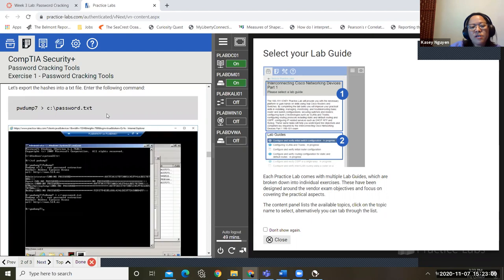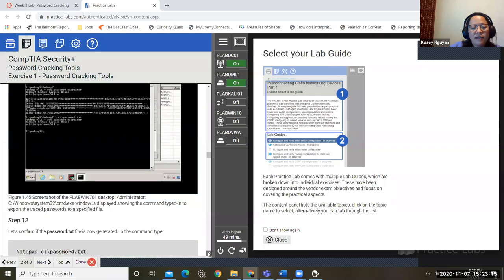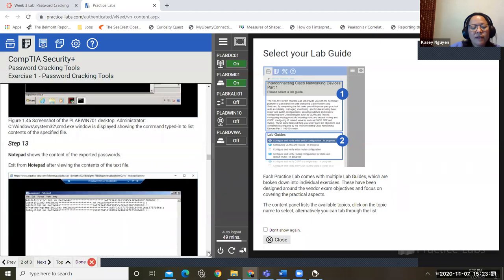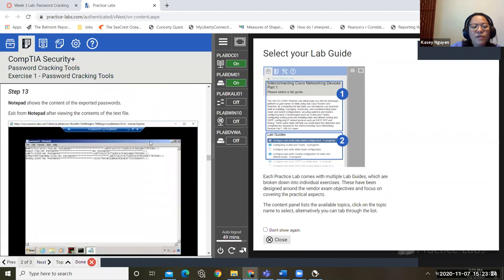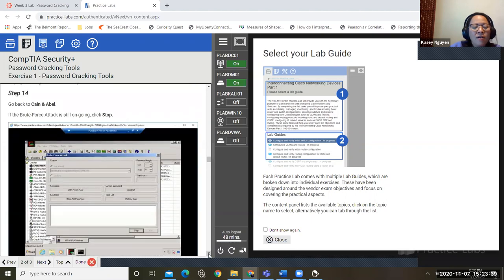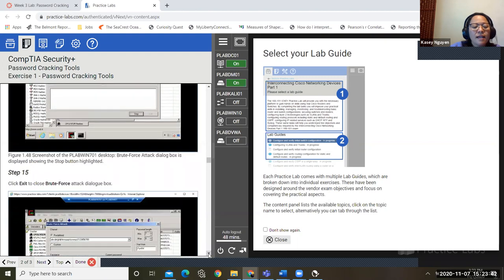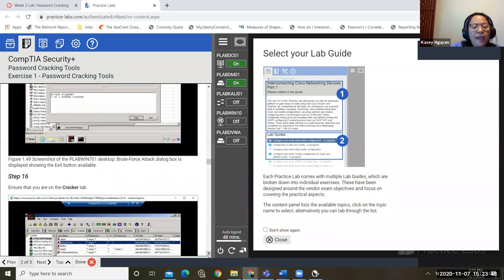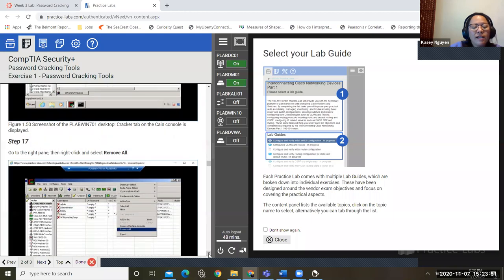And then we are going to use a text file that contains password information. Okay, that's on the C drive. And then you can look at the content of that file using Notepad, because for any text file, you just use a note editor or a text editor to be able to see it. So it walks you through that. Okay. Then go back to Cain. And then you are going to brute force it. Okay. And it's still going to keep running because it does take a little bit.